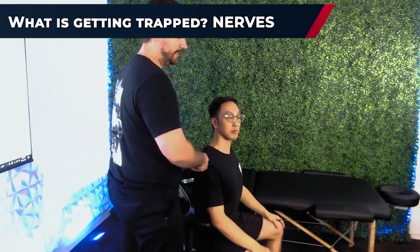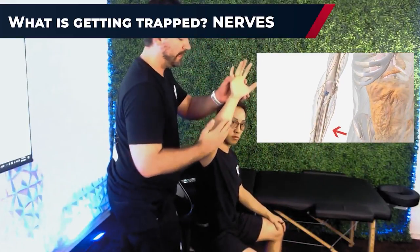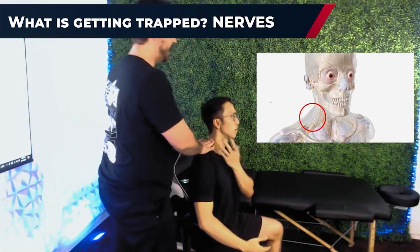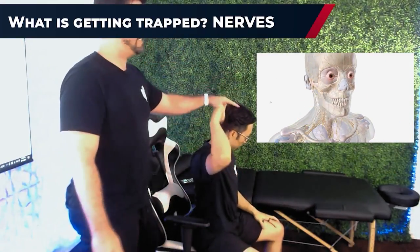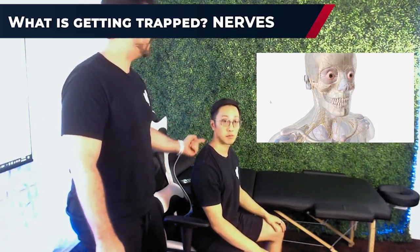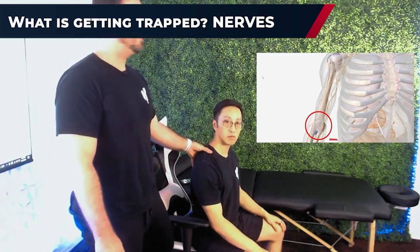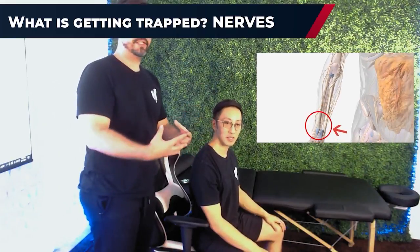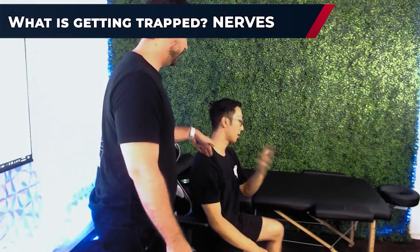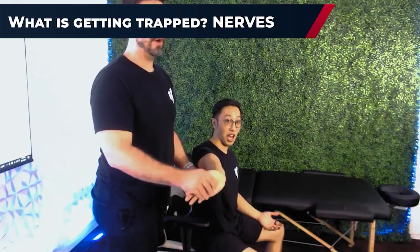So, for instance, all of the nerves that go to your fingers, they go through your fingers, they come up this way, they come through here, they go through the armpit, through the shoulder, through the neck, into the spine, into your brain. So what happens is there are certain areas where they're more protected than others, and certain areas where they're more vulnerable to being entrapped or pinched than others. And some of those areas include the neck, the shoulder, the elbow, and even the carpal tunnel.